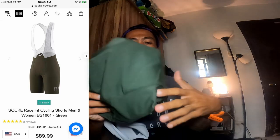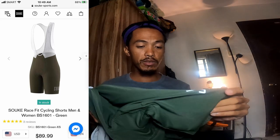Alright, so let's go through the bib shorts. I still don't know their model names. They are all good in my opinion. All of them have similar padding. I have used this one in my Ironman race just because they are thinner. Look at that. See? They have these silicone grippers which don't irritate your skin. It actually feels nice compared to the usual silicone grippers, and they look good. They are olive green. I don't know if it's visible in the camera.